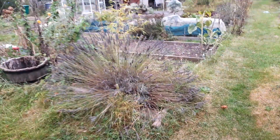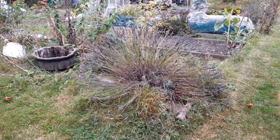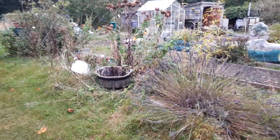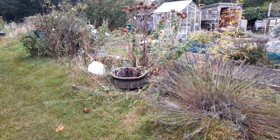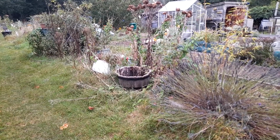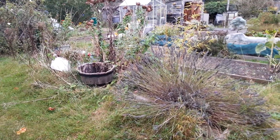Lavender, that's going to be something that is definitely going to be sorted out in the coming days. And then this area at the front is definitely going to be sorted out in the coming months, because I'm going to be putting shrubs into here and perennials. More perennials, I think, is the way to go.